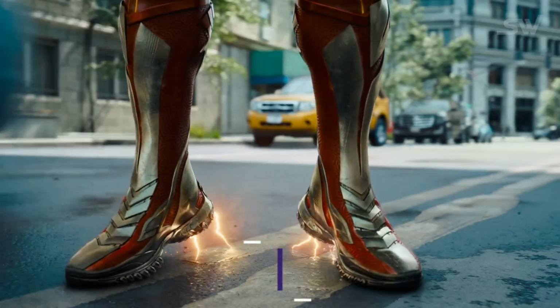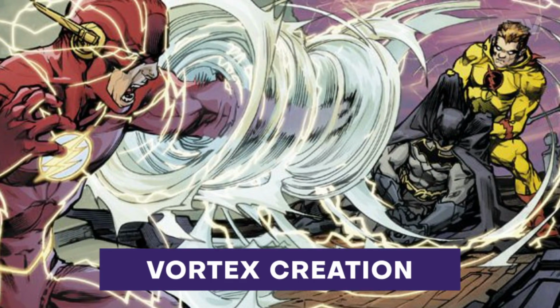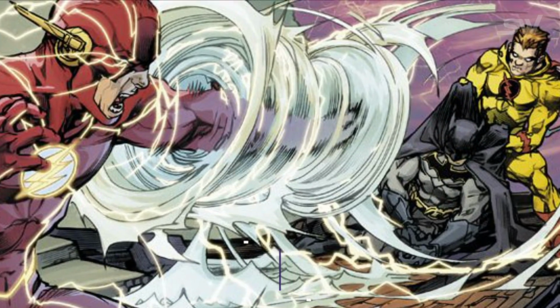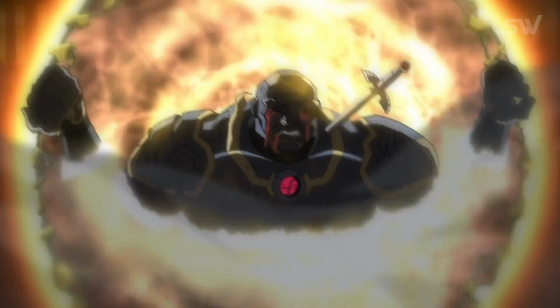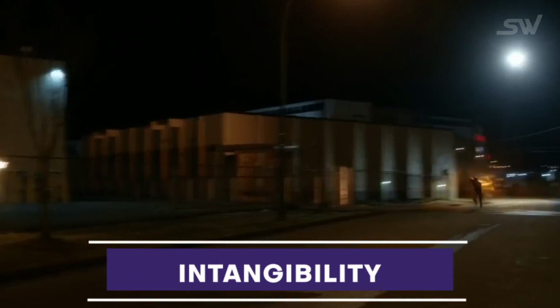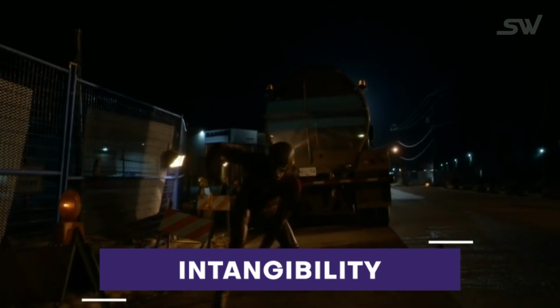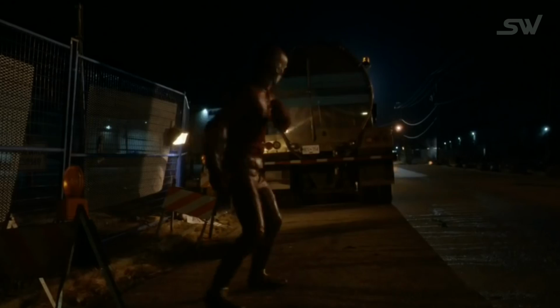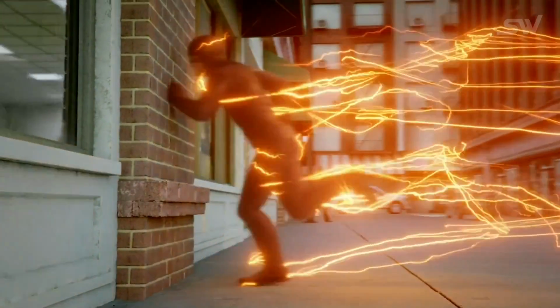Next up, he also possesses vortex creation. The Flash can generate powerful gusts of wind by spinning his arms or running in circles. These vortexes can be used to extinguish fires, lift heavy objects, or even incapacitate opponents. After that, he holds the power of intangibility. By vibrating his molecules at the right frequency, the Flash can phase through solid objects, effectively becoming intangible. The power allows him to pass through walls, evade attacks, and perform surprise maneuvers. It comes in very handy for him during battles or while running at super speed.